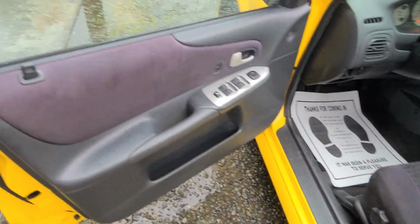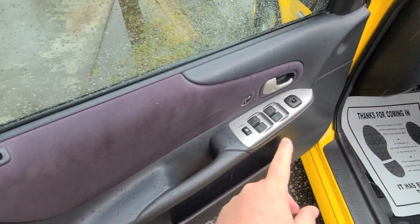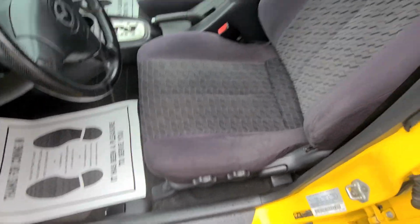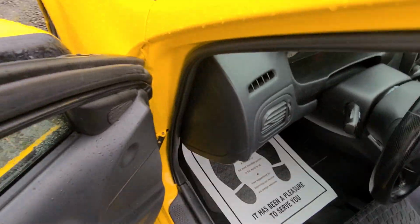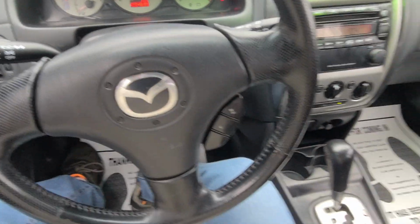Let's open them up. Once again, the door cards look good. Nothing's really messed up. Power windows. You got your window lockout. You got your mirrors. The seat is in really good condition. Just really nice. Let's shake off. It's raining a little bit today. Come in. The heater works really nice.